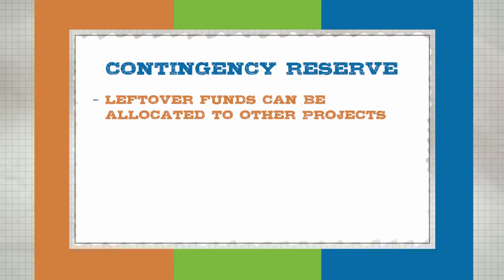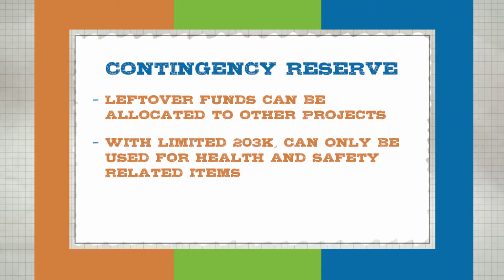The other thing to keep in mind when it comes to the contingency reserve, if you're doing the limited version of the 203K, that contingency reserve can only be used for health and safety related items if there are overruns in that area. So something to keep in mind, and a limitation of using the limited, is that contingency reserve can't be used for things such as upgrades or to maybe do an additional bathroom. It's really only there for the specific cost overruns that are health and safety related.